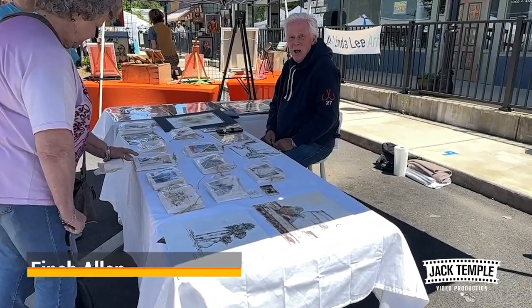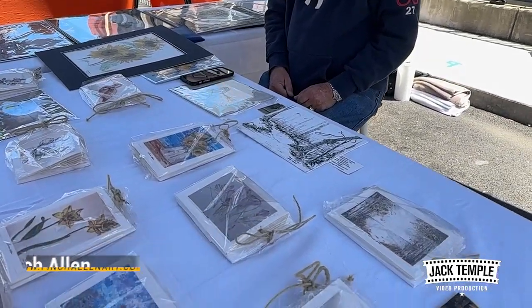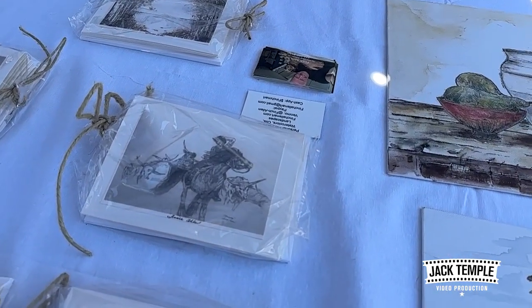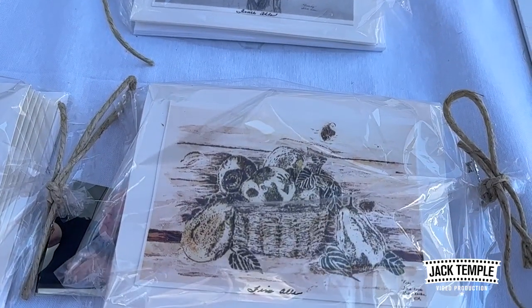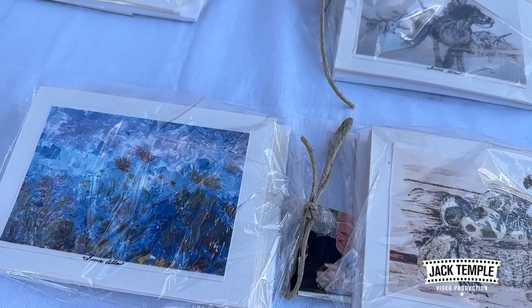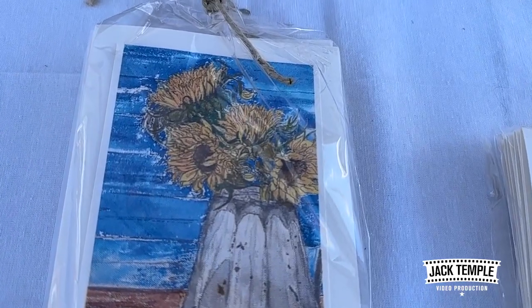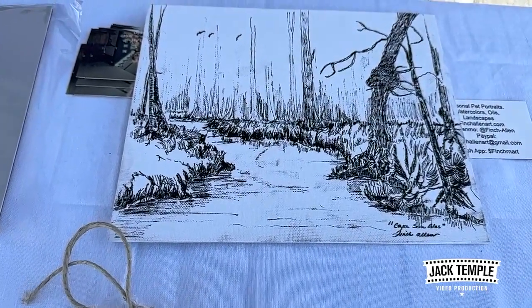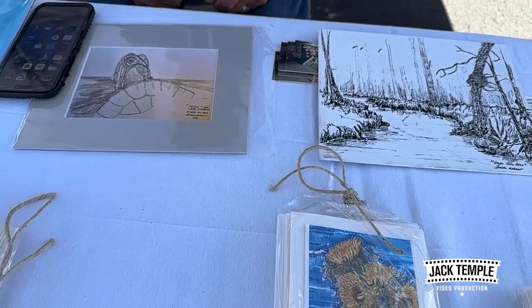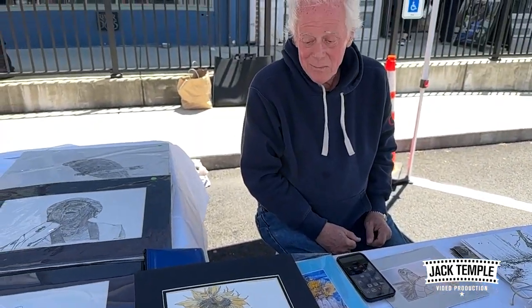World famous Finch Allen. Hey Jack, how you doing? I'm doing great, Finch. Good to see you. Sunflowers. You have some great artwork, Finch. Well, thank you very much. I always admire your steadiness and the fact that you can draw such fine lines. Well, I appreciate the compliment very, very much. I enjoy showing my artwork. The sunflowers are very, very popular, and a lot of the florals sell pretty quickly. It's been a real good day. There's another sunflower. Good deal. Good to see you again, Jack.